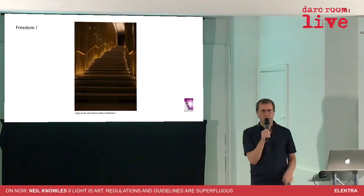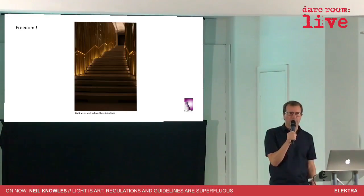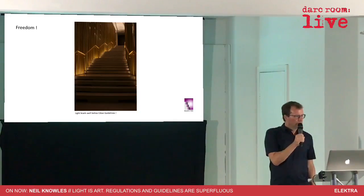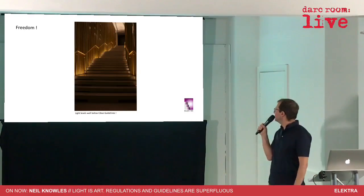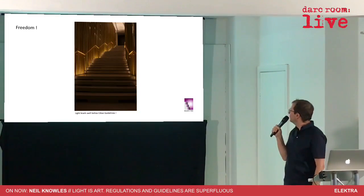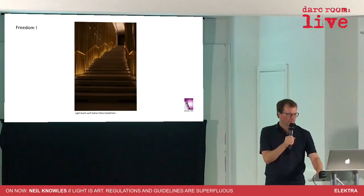A bit like these stairs here, actually, because I'm slightly tedious, I measured the light level on those stairs. It was 11 lux, just before I came in. So once we're free of the restraints of having to do what all these people tell us, we can just end up with really nice lighting.